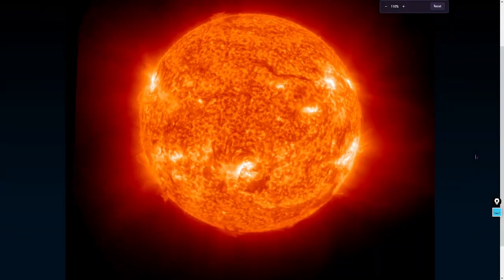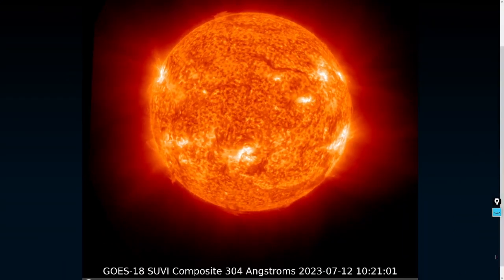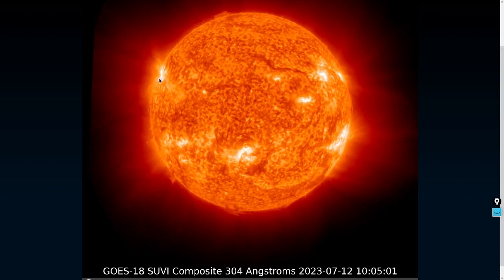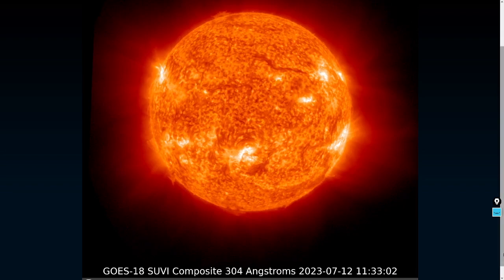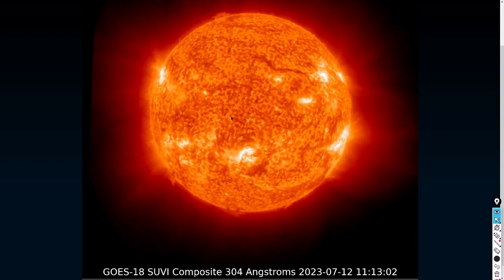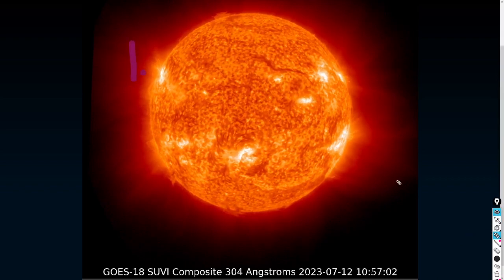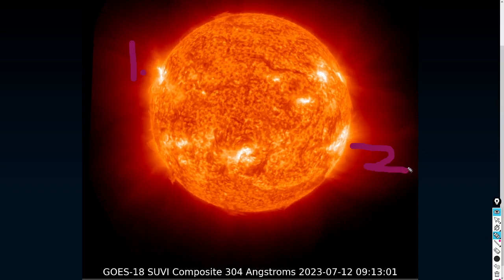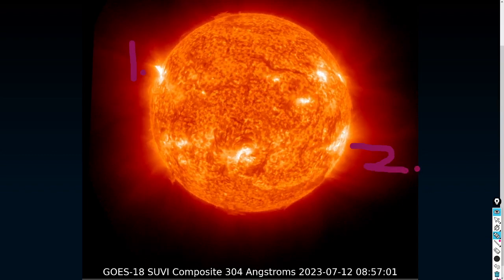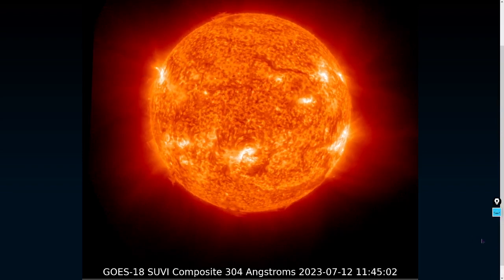So here are the past 2.5 hours from the GOES 18 SUVI. Ionized helium. And the activity from this sunspot up here just continues. So this is the most likely place to see an X-class flare. Second most likely place to see an X-class flare is down here. But there is a likelihood for major flares in other locations as well. There are multiple sunspot groups that are at least of beta-gamma class.